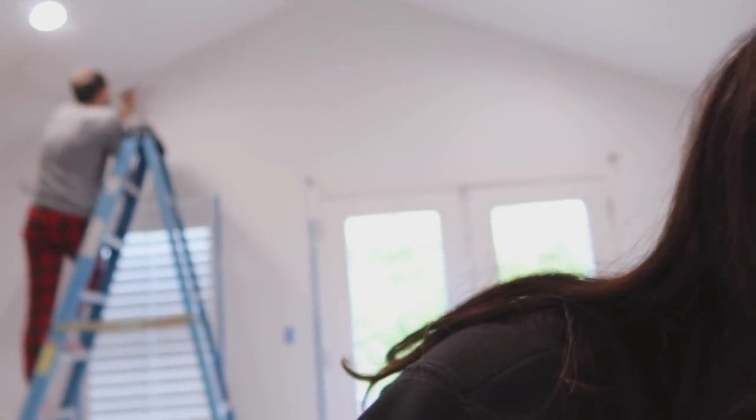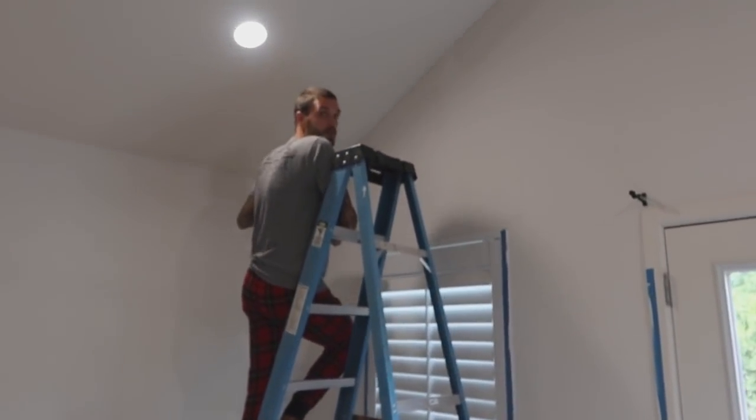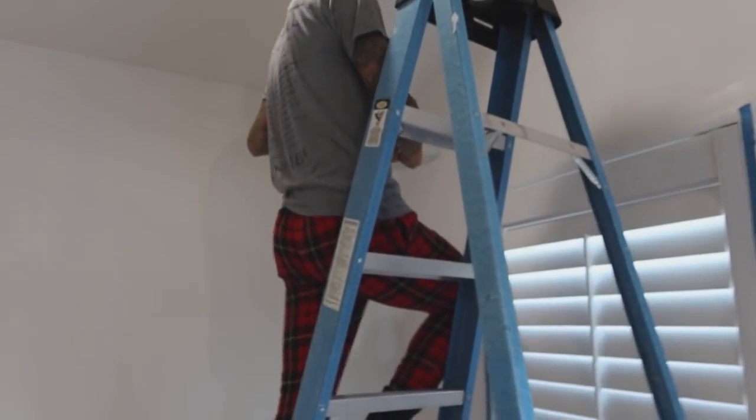It's the morning after last night. We painted until about 11:30 at night. And now this morning, Josh is finishing everything off. We've got a baby on the loose, which is very scary. How's it going? This is our last corner. This is it? Yeah, pretty much.